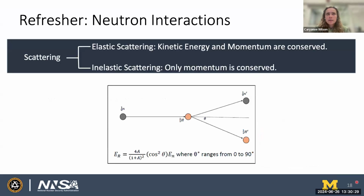So here is a refresher on neutron interactions. Another way we can detect neutrons besides capture reactions is elastic scattering, where both kinetic energy and momentum are conserved. If you want to think about this similarly to how we talked about the capture reactions, you can say that the products, like the hydrogen and the neutron, are the same as the reactants, but the products are just at a different energy. And then in inelastic scattering, momentum is conserved, but the neutron will transfer some of its kinetic energy into excitation energy, so gamma rays will be emitted. So we're going to mostly focus on elastic scattering for this.